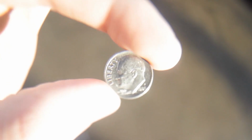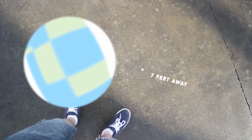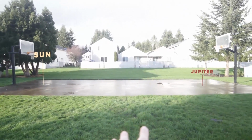Take this dime. We're going to call it that ball of fusion up in the sky, but now just 7 feet away. At this scale, you're at the Earth. And 30 feet away, here. Oh, that's Jupiter, all right? A sun to a dime 30 feet away, that's Jupiter.